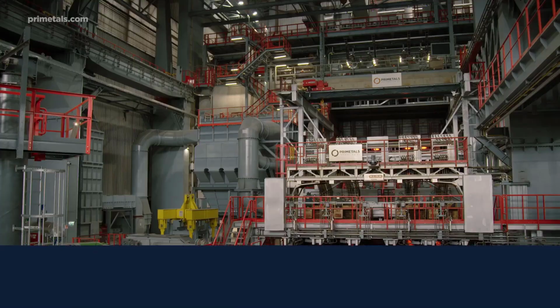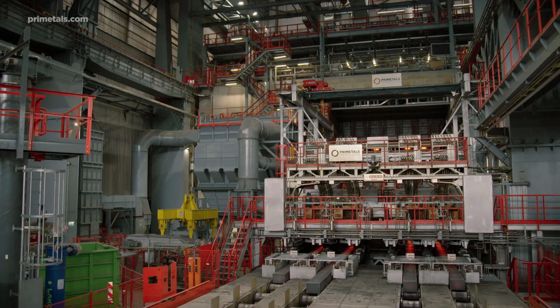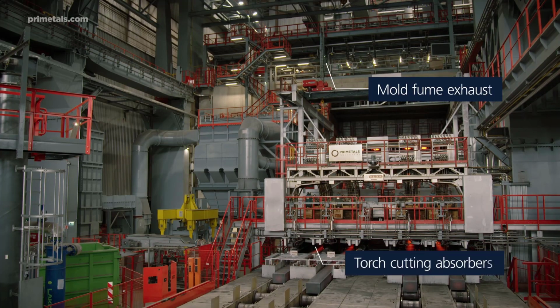Environmental protection today is state-of-the-art. The modern filter technology even exceeds governmental requirements by far.